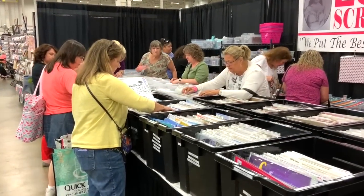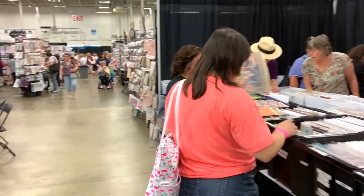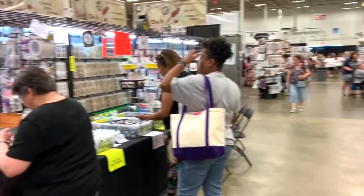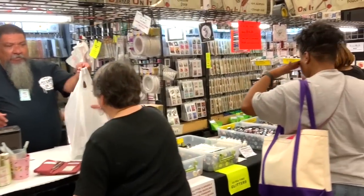As you can see, I tried not to get in other shoppers' ways. Everyone was really enjoying themselves. I love the energy. There were so many deals to dig through. Paper galore, stamps galore if you were a card maker, a scrapbooker.